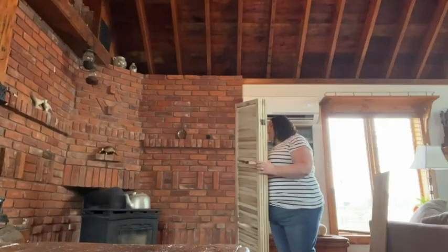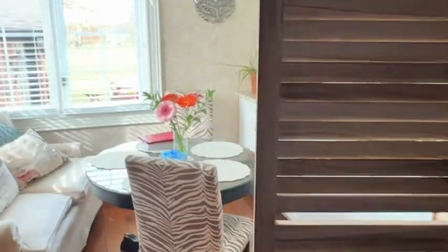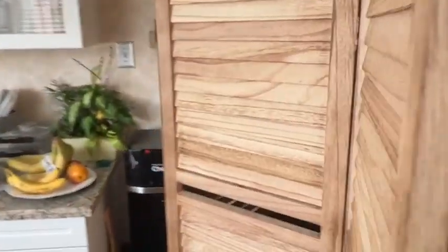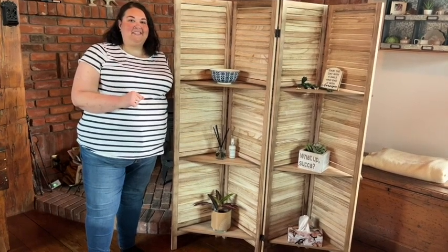It's nice and light, and it's easy to store away when you're not using it. Because of the natural color of the wood, I believe that this room divider would be great in many different decor styles. I have been so happy with this room divider from ECOMEX. It truly is first rate, but that's just my point of view.